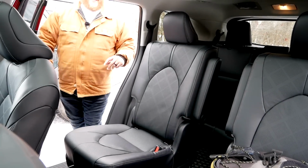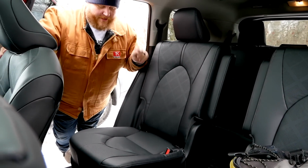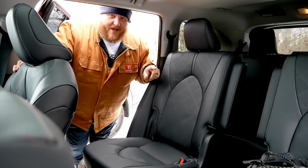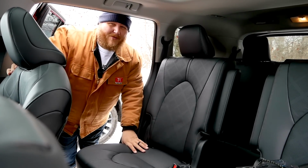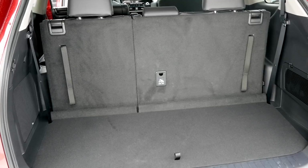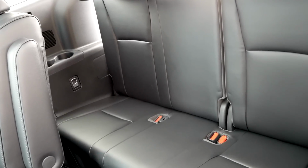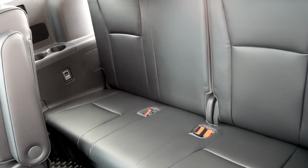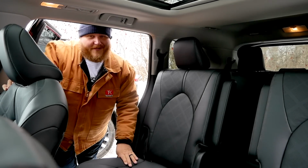So here we are in the Highlander, and we'll start by talking about the baby seat situation. Just like the Pathfinder, lower latch anchors and top tethers here in the second row on these captain's chairs. But then what I don't really get about the Highlander is the third row. Back there, you're getting 1 top tether and no lower latch anchors. I'm just surprised that Toyota doesn't give you more flexibility for your car seats. So when it comes to just how many babies you could fit in these vehicles, the Nissan's straight up better.